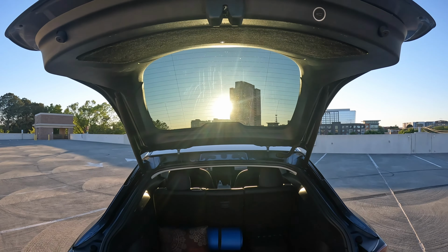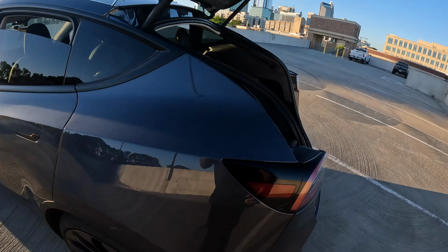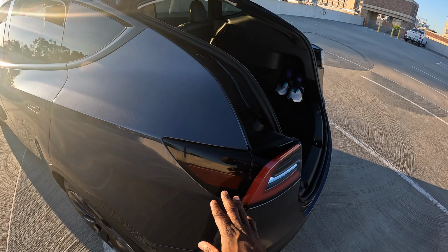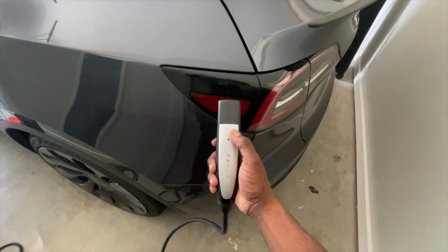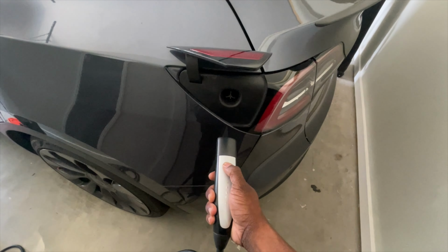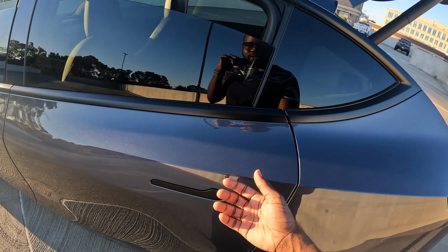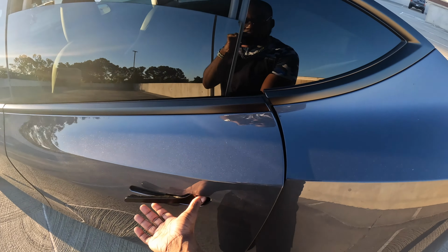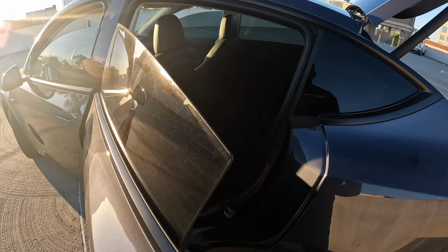Look at that beautiful sunset. This has been great. One thing that I noticed, you don't actually have to press this to open it. When you have the charger in your hand, if you press the button on the charger, it'll open for you. A lot of people don't know how to use the door handle. You push here with your thumb and the door opens, and then you pull like that.